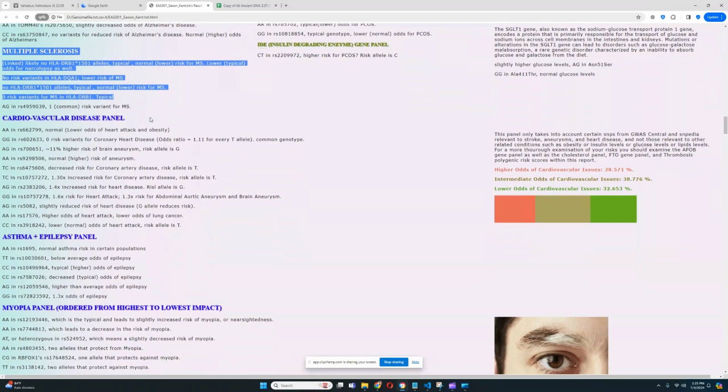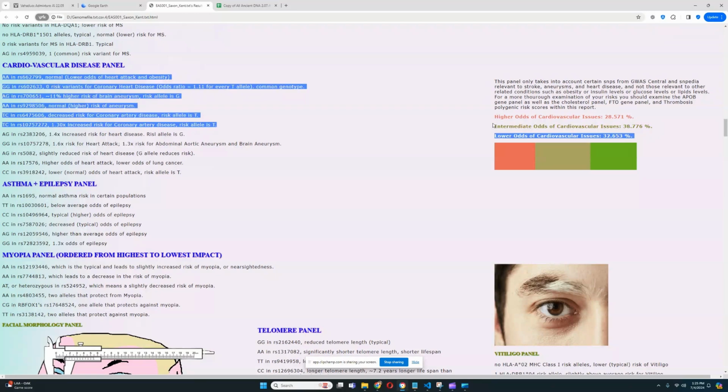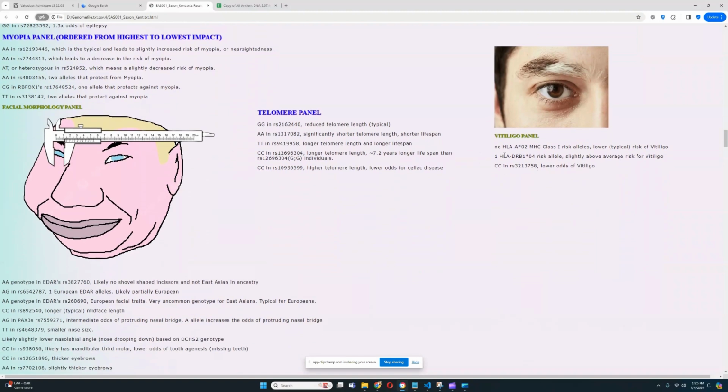Really good to see. Cardiovascular disease panel, it looks like she has intermediate odds of cardiovascular issues. Really good to see. So if you take all of this panel into account, her predisposition is to intermediate odds of cardiovascular issues. Okay. This we already looked at. For the vitiligo panel, she actually does have one risk variant for vitiligo in the HLA gene. But overall, keeping everything in mind, we are going to see really good results in the HLA panel.